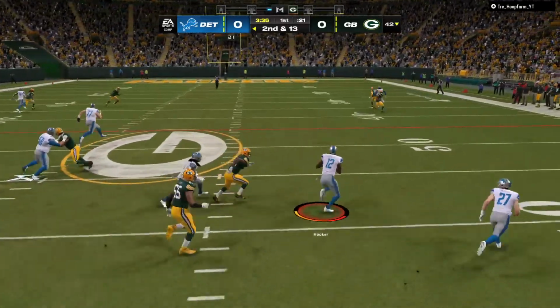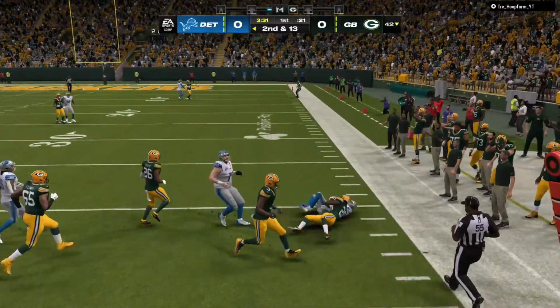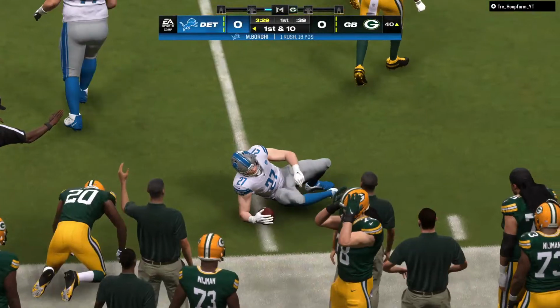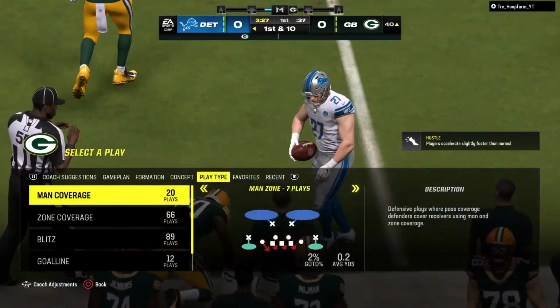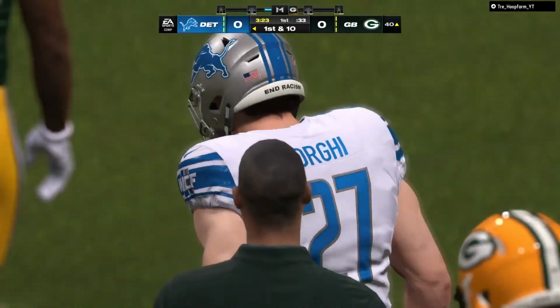Hooker again on the keeper. He'll pitch it. And a good run here as he'll rumble all the way down to the 40-yard line. First down for the Lions on a nice pickup of 18 yards.